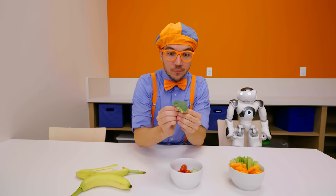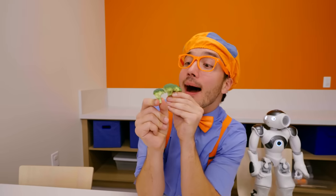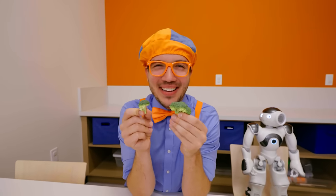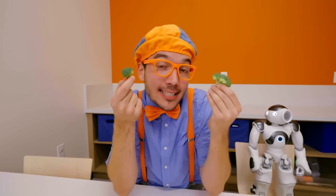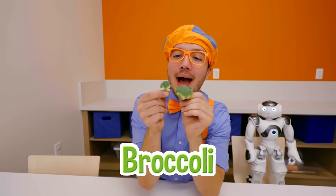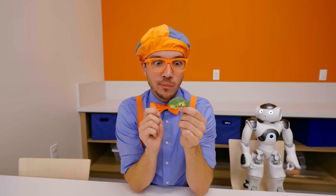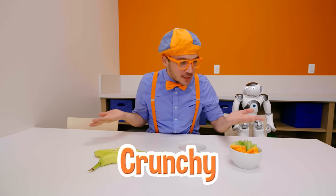Whoa, look, it's a little tree. It's a little forest of trees. Hello trees. Oh, wait a minute. These aren't trees. They just look like trees. These are broccoli. Hello, broccoli. Whoa, that broccoli is so crunchy.